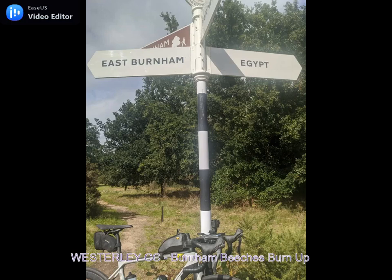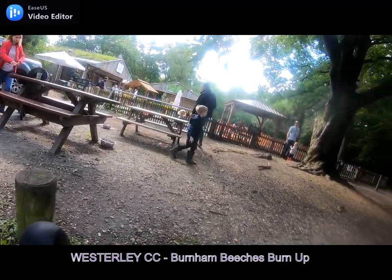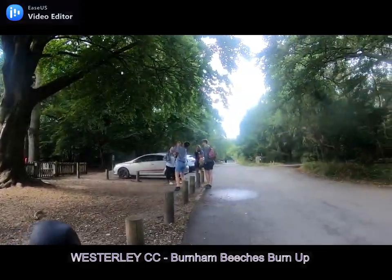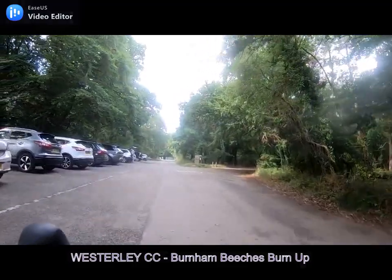East Burnham and Egypt. We're in Burnham and South Bucks, also going to visit Egypt. And we're also in the City of London because the City of London own Burnham Beeches. There's the cafe in the middle where we're going to start from today. This is 2 laps of 8.2 kilometres each, and we're starting off lap 1.